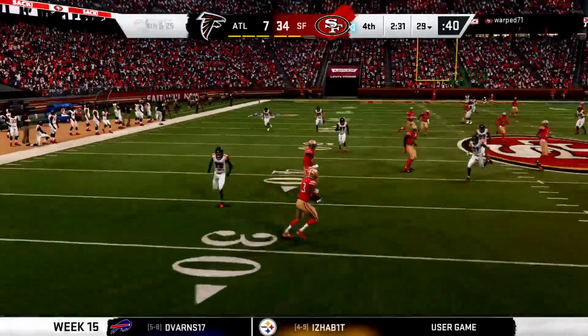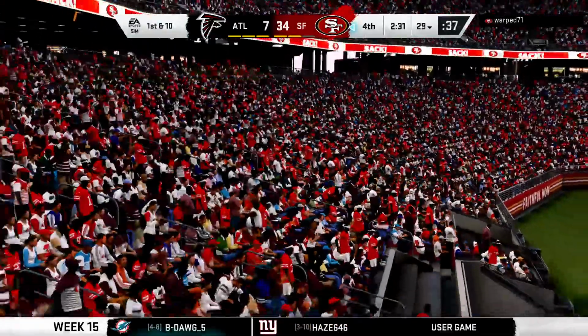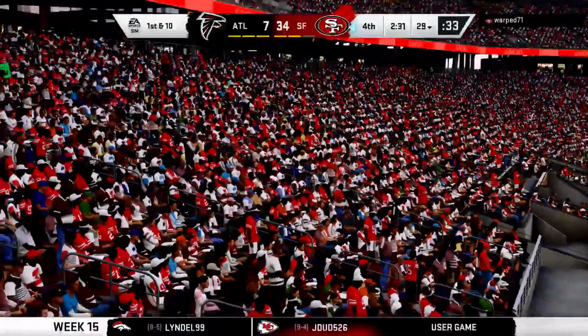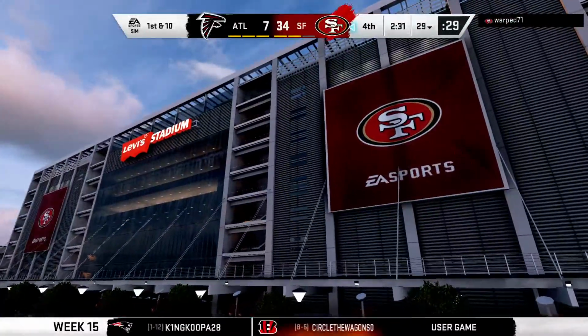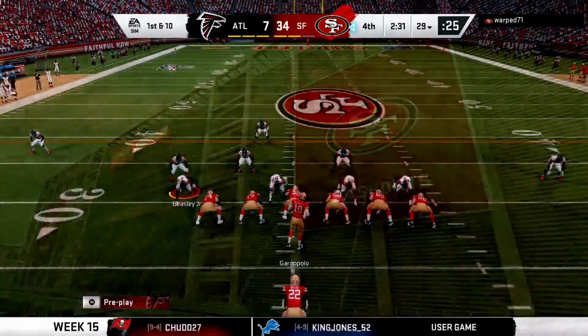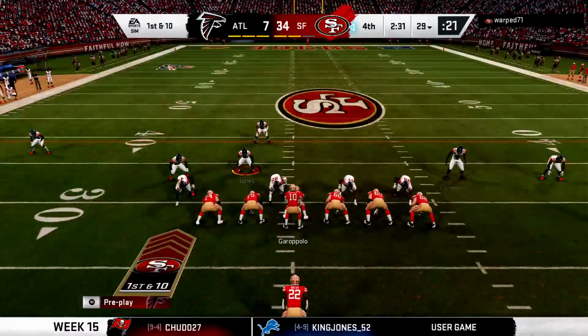Fair catch signaled for and taken just shy of the 30-yard line. Let's go. The Niners take over 1st and 10 at their own 29-yard line. Here we go. The San Francisco offense ready to start their next drive. We've got a lopsided game here.